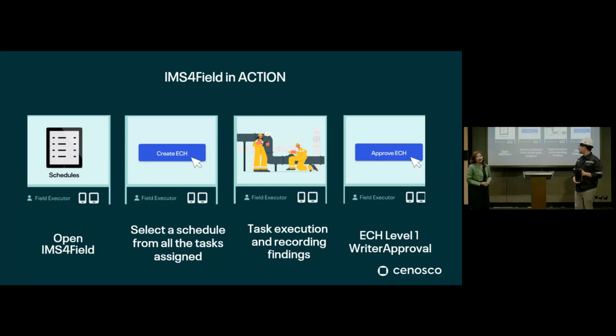And you can do it on the tablet as well. You can open IMS for field, select your schedule as you normally work on your PC in the operation room. But in this case, we're going to work on the tablet instead.